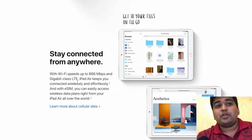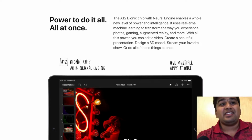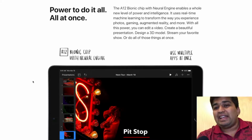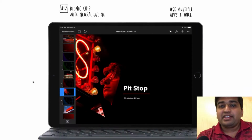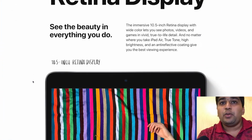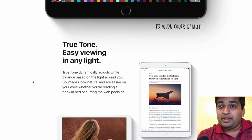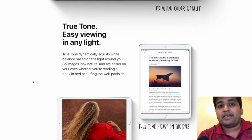And the performance with the A12 Bionic chip with the Neural Engine is good as well. You can create PowerPoints, you can basically game on it. It has a Retina display which is 10.5 inches, as discussed earlier. It has a True Tone display which is amazing. So it looks so amazing. The photos just feel like they're popping out, like on the other iPads that they have.